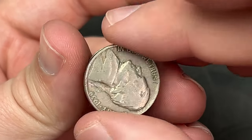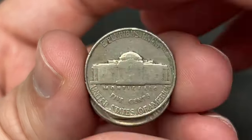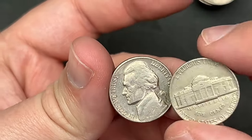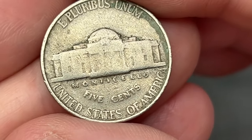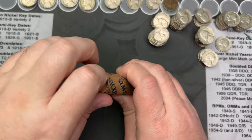79. 39. Yep, that's the one I kind of saw this side. It kind of had that older look. 1939 out of Philly. Not a key date. But again, we'll check for any varieties here in just a minute. Yeah, do you see the back there? I do not see the double die on that one. On that 39.